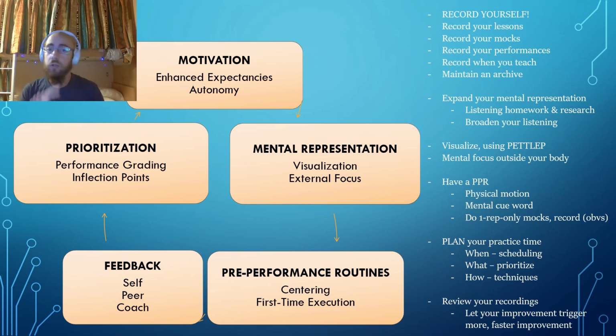Record your lessons, record your mocks, record your performances. If you teach, record your teaching. Maintain a digital archive of these recordings that you can go back and look at, right? In my own teaching, I'm starting to have positions where I have a student working on something that I worked on when I was a student, and I'm able to go back, pull up my recordings of me practicing, and either show that to them as a model, or I can pull that up if it's been a long time since I've worked on that and get it back in my head so I can give my student more informed feedback on what they need, where they are.